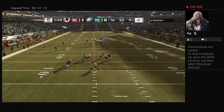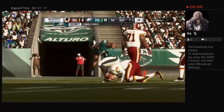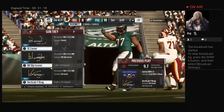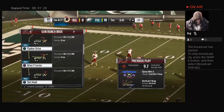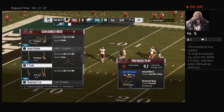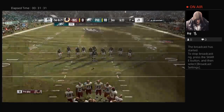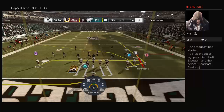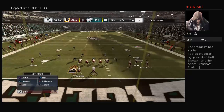On 1st and 10, Smith. And he's taken down. Back at his own 7. Michael Bannon in there to drop him for his 2nd sack now here tonight. And that's his 2nd sack of the game, but this player, disruptive in all phases, whether he's going upfield, coming underneath, you name it. He's a big-time guy you have to block. Well, they're in some hot water now. After that sack, it's 2nd and 21.